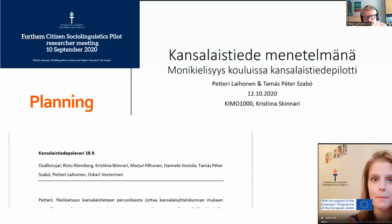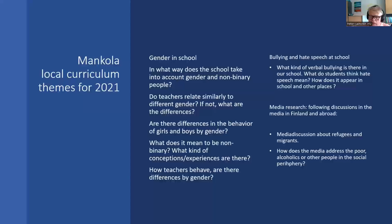So in the planning phase, there are typically a lot of meetings between researchers and head teachers and then teachers. And then we discuss the school curriculum and how the research topics, as we're going to discuss, should fit three aims. One is to fit the research themes that the researchers are investigating, and then they should fit the school curriculum, and the third thing is the pupils' interests.